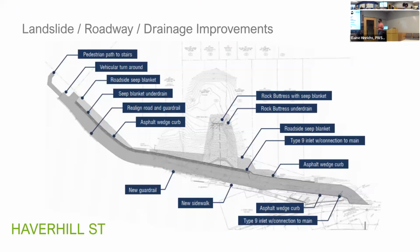So starting first at the top of the watershed, the top of the project area, this is Haverhill Street. And so we're looking at a number of improvements to Haverhill. The first place we start is addressing the landslide area here. We've proposed a rock buttress for that. I'll get into a little bit more detail of what that looks like.